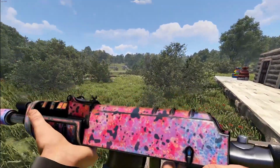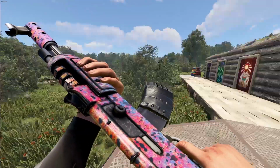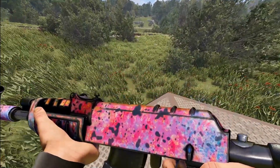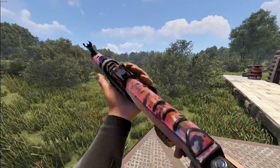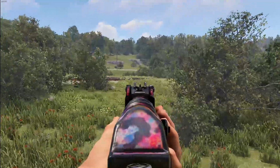Next, we've got another AK here, and this one's all sorts of speckled up with paint. This is the Devastator. I don't know if it's meant to be spelled that way or not. One way or another, it fits that kind of ragtag, handmade look that Rust has going on, especially with electrical tape and so forth. Aim down the sights. Again, there's a little bit of silver and black, but not too much contrast there.